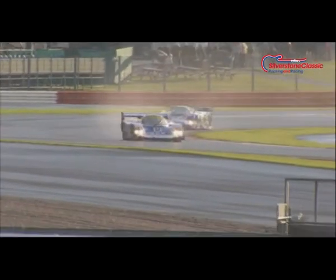Nick Chester's just had a spin, almost exactly the same spot that Peter Merrick did, coming into the breakers over Beckett's, but he gathered it up beautifully. A 360-degree spin, barely stopped, and then carried straight on again, so he didn't lose all that much time, and crucially kept it out of the gravel trap.